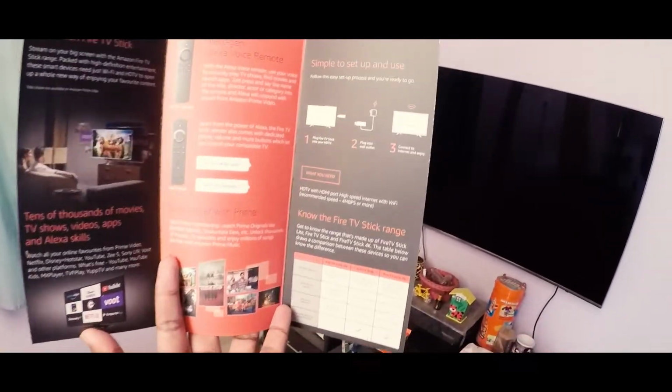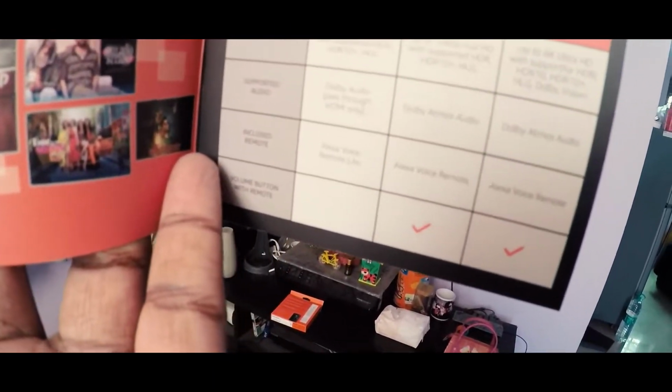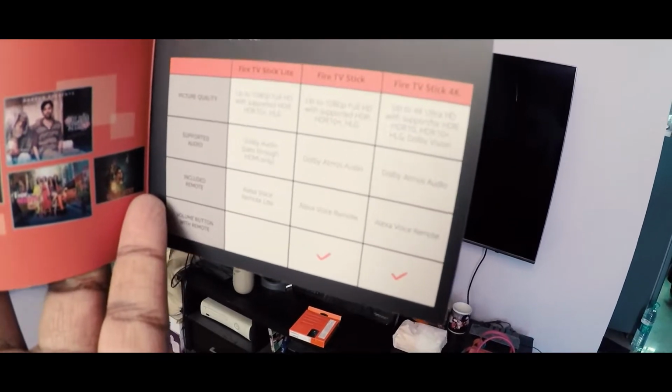And if you can see it closely, this is what it says, right? It is very simple to use. You have an Alexa built in, and this is the most important table that you can see. So we have these three versions right now: Fire TV Stick Lite, Fire TV Stick, and then the Fire TV Stick 4K, right?